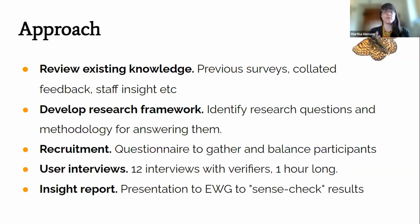So we used that to develop a research framework. And all that really means is getting specific about the research questions that you're answering. So these are going to be like, where are the gaps in what you already know? And what are the assumptions that need to be checked? And then looking at that can identify the best methodologies to answer them.